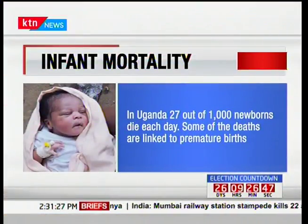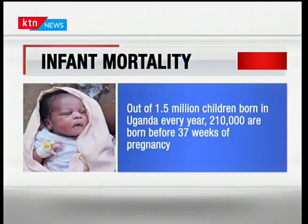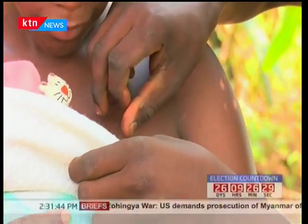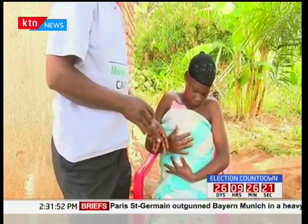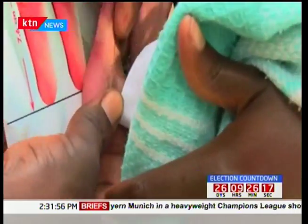In Uganda, 7 out of 1,000 newborns die every day. Some of the deaths are linked to premature births. Out of 1.5 million children born in Uganda each year, 210,000 are born before 37 weeks of pregnancy. The numbers are high for women in rural areas like Iganga. 27% of babies in Uganda also die at birth. The card that is being tried has proven to be successful in reducing the number of preterm deaths.